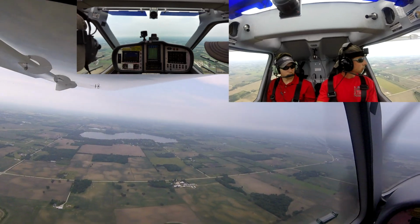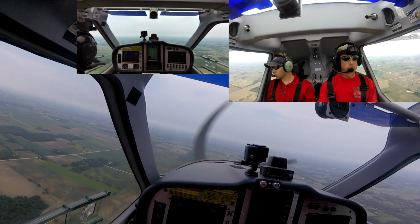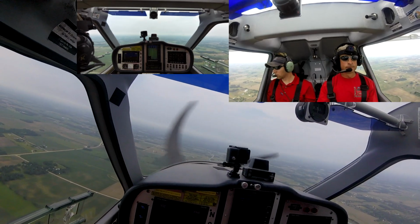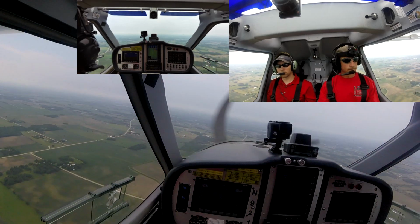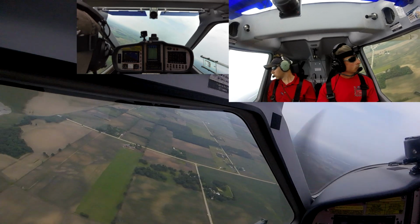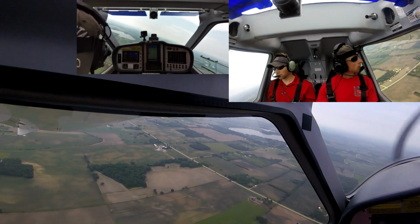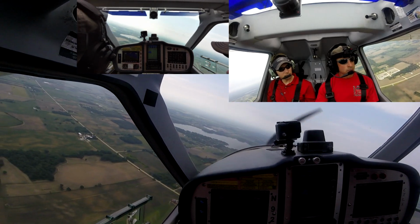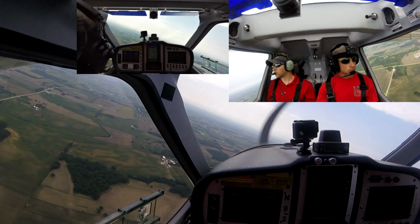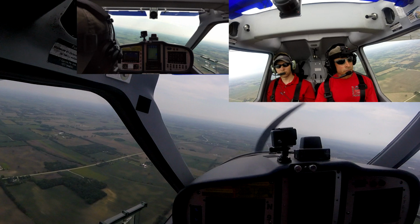Lake and Hills traffic, Cessna 349, turning base, runway 8, Lake and Hills. Burlington traffic, Cessna 766 uniform, left downwind, runway 11 Burlington. Lake and Hills traffic, Star 65 Tango, turning left crosswind, runway 8, Lake and Hills. You know what airport he was saying? I couldn't make that. Lake in the Hills. Lake and Hills traffic, 349, turning final, runway 8, Lake and Hills. Lake and Hills traffic, Scott 25 Tangos, turning left downwind, runway 8, Lake and Hills.